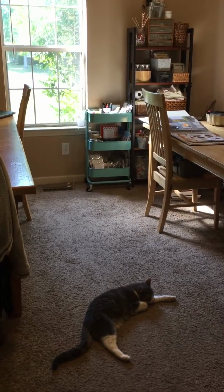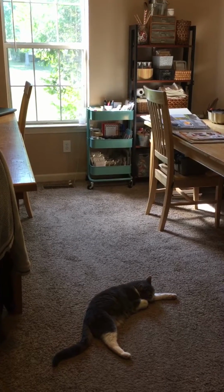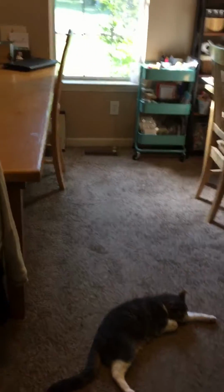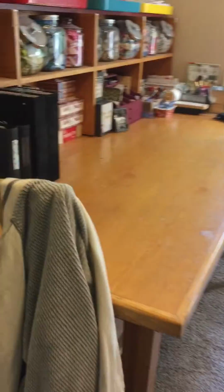There's my kitty, my little three-legged kitty napping. I'm probably going to disturb her. So yeah, I got this space tidy. Notice I didn't say clean because I didn't vacuum or dust. That would be asking too much of me.